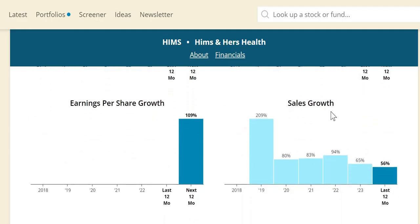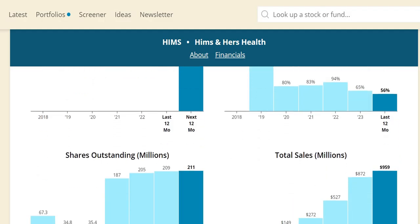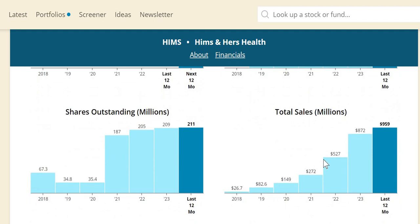We also see the sales growth looking very strong, although we do know a slowdown from the triple-digit growth in 2019. 65% in 23, still very, very nice to note. 56% on a trailing 12-month basis, again showing that the growth is still continuing. And over the last few years, we can see some tremendous increase to their top-line revenue. Now, we can also point out that while we do like companies doing share buybacks, over the last few years, they would have diluted your position as the shares outstanding has gone from 67 to 209 million.